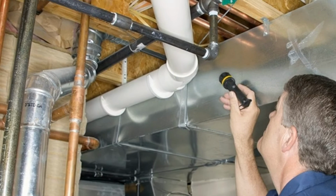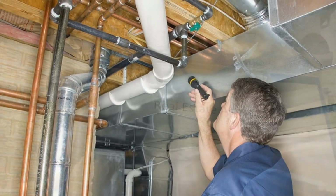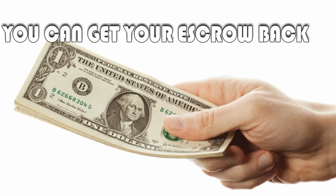So if you do the inspection and the inspection is just a complete mess, if the appraisal comes back and the value is not there, if you did everything you're supposed to do in the time frame you're supposed to do it, and you do not get financing, then you can get your escrow back. Those are the only times that you will be able to get the escrow.